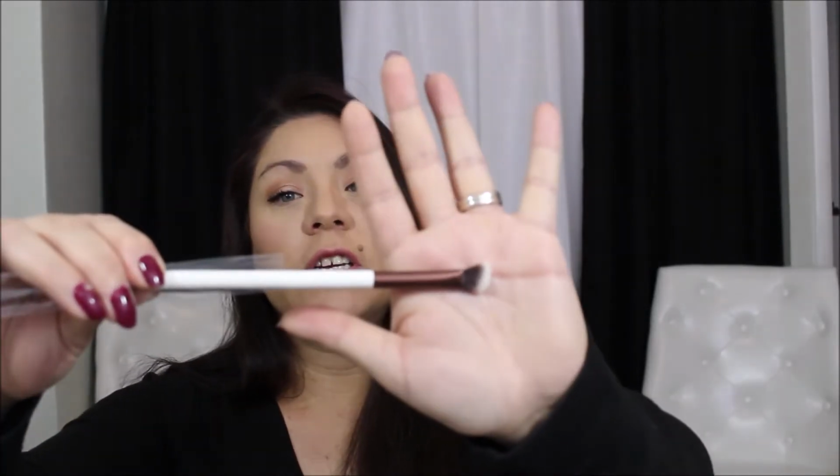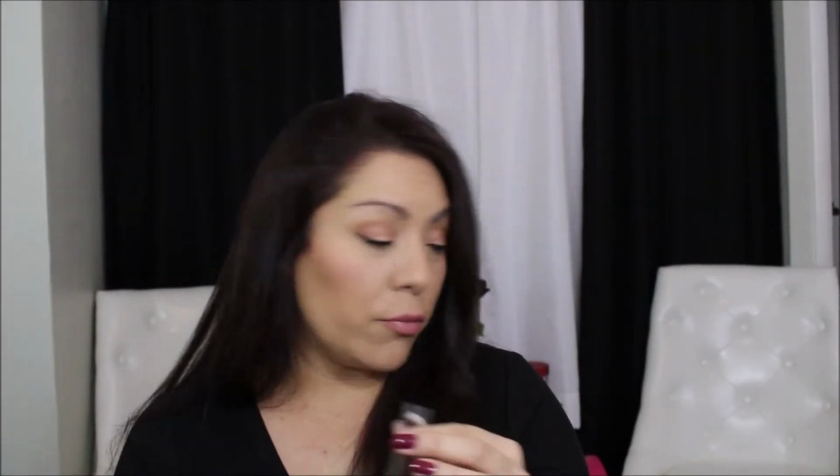Oh, it looks like I got a brush in here, so that's nice. It is an angled brush. That's the first thing that came in the bag. So it is an angled brush from Fermera, number 202. So this is what the brush looks like. I enjoy getting brushes from these bags that I get. They're really nice, and if I don't use them, I always give them away. This is an angled one, which is really good to get right into the crease when you are putting on your eyeshadow.